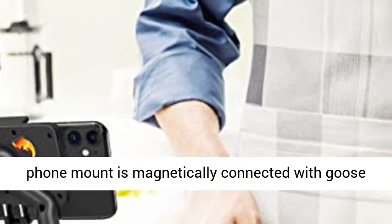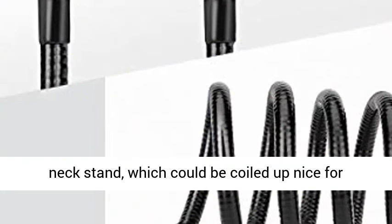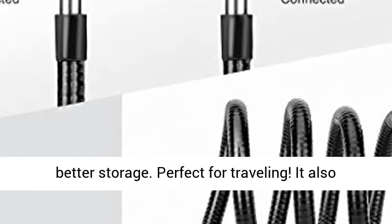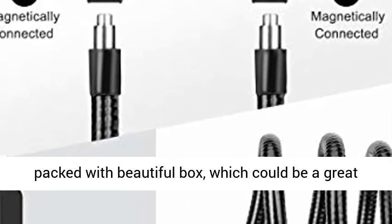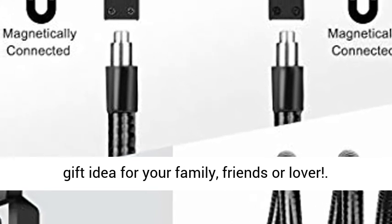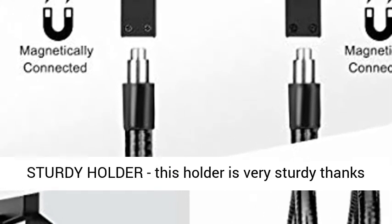Removable phone mount. The phone mount is magnetically connected with the gooseneck stand, which can be coiled up nicely for better storage. Perfect for traveling. It also comes packed in a beautiful box, which could be a great gift idea for your family, friends or lover. Sturdy holder.